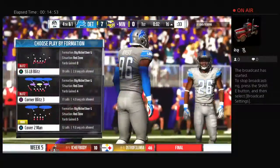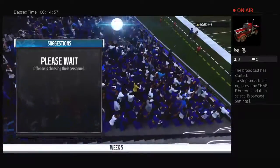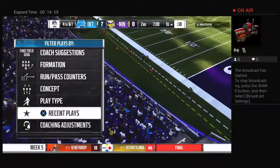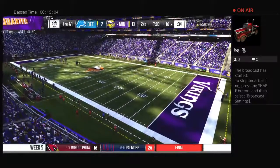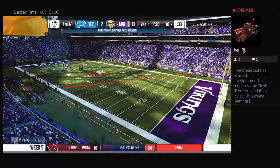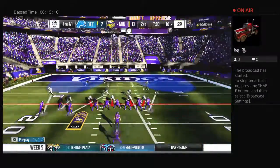On every snap, a defense is trying to establish who they are, but on 3rd and short, that's really when you put it out there and tell people. And no field goal try here from the red zone. Offense out there. They'll go for it on 4th.